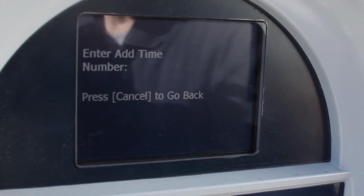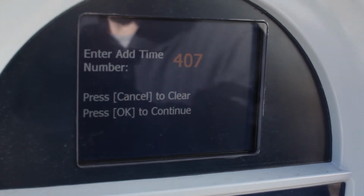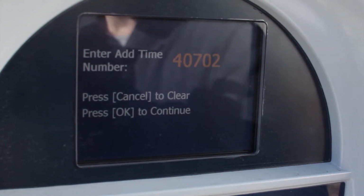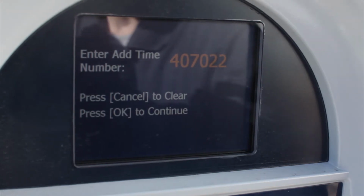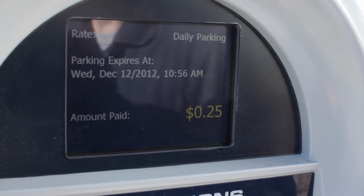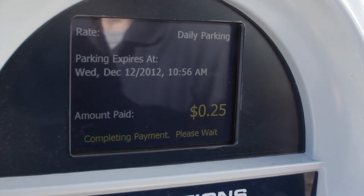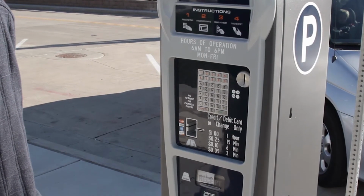So if you want to extend your time, you can go back to the machine, push in the code if you decide you're at the museum or wherever, and you paid for 3 hours and you think, well, you're 2 hours into it and you want to pay another 2 hours, then you go out and you can extend your time, but you would get another receipt. You have to put that on your card too. Well, this is sounding better all the time.